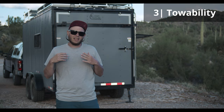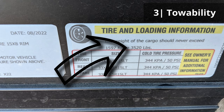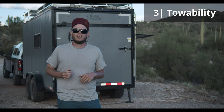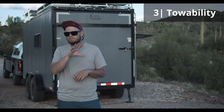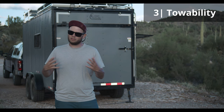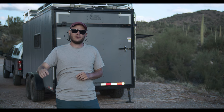And some of the trailers that we looked at had pretty decent 2,500 pounds. Explorer actually has like 4,000 or more pounds, which is great because it's kind of based off of a cargo trailer build. And our trailer here has 5,600 pounds. Now that's before we did the build, so you have to factor that into how much you can carry, but we probably still have a couple thousand pounds free even after our build and having 100 gallons of water on board. And this leads us to the fourth reason of why we chose a cargo trailer over an RV, and that's the price to value ratio.